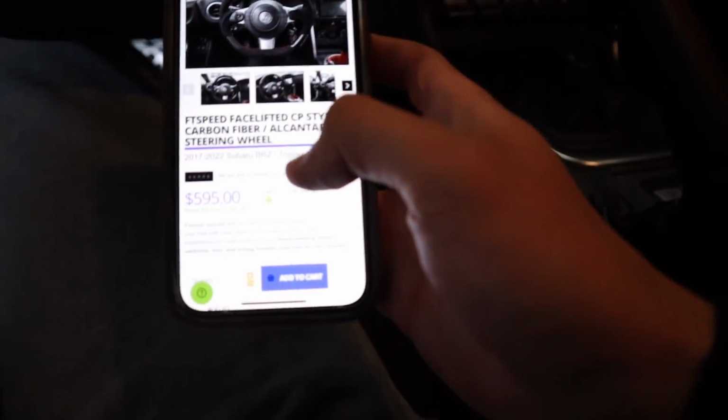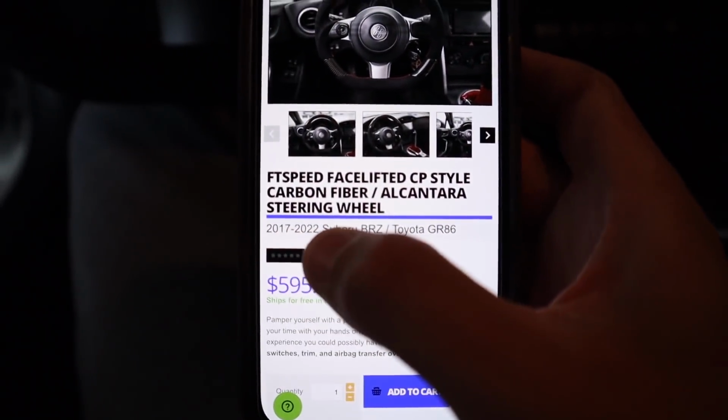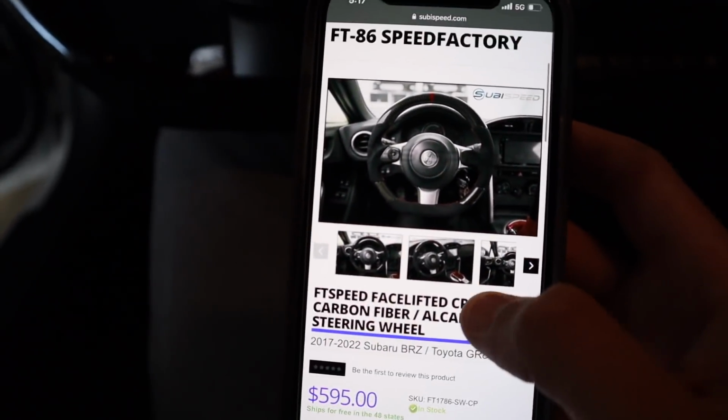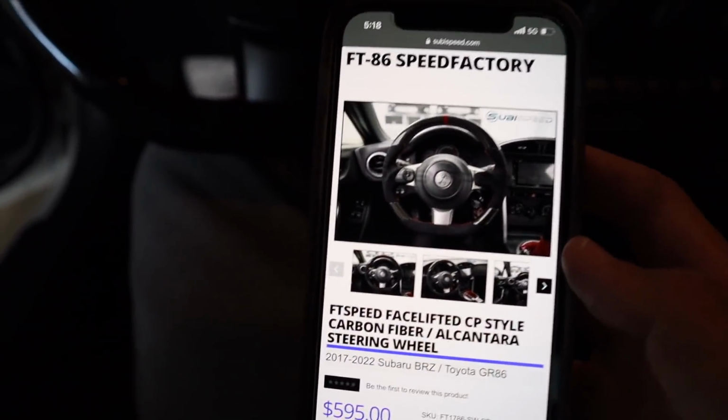So like I said, on the Subispeed website, it says right here, 2017 to 2022 BRZ or 86. So this is the exact steering wheel I got. It is the facelifted carbon fiber Alcantara steering wheel.